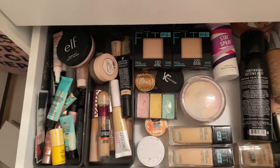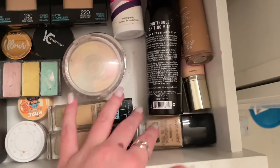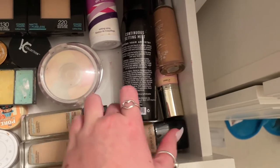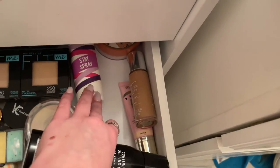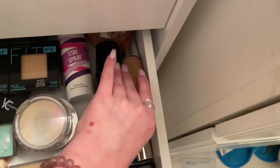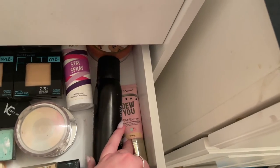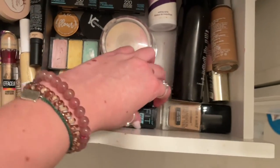Moving on to the face and like powder drawer. I have the Photo Focus Wet n Wild Foundation in Soft Beige. Morphe Continuous Setting Spray. The Tarte Stay Spray. Coty Airspun. This Clinique Foundation. Too Faced Do You. Two Fit Me's.